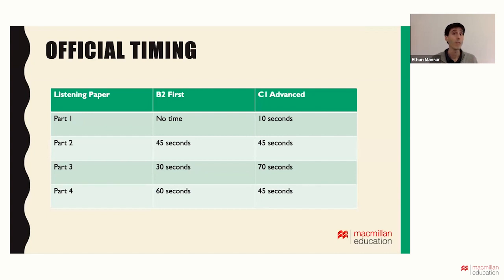And actually running out of time and having to rush through a few items at the end is very common on the reading and use of English paper. So I think getting students to, for example, do the reading and the use of English tasks a little bit quicker towards the end of the course also makes a lot of sense. Again, to avoid surprises. We don't want surprises on exam day.